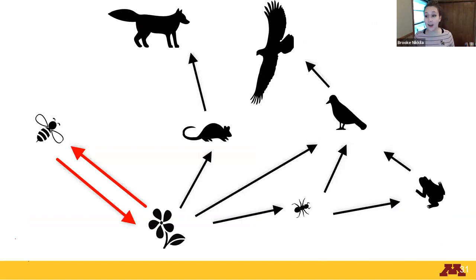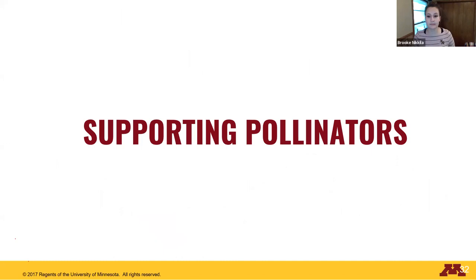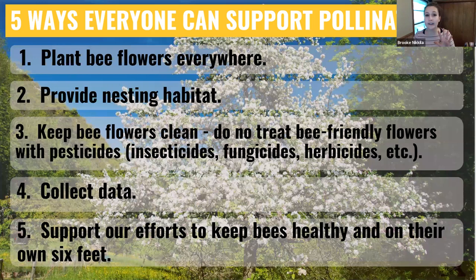And in addition to these pollination services, these flowering plants in turn support countless other animals, as well as provide water filtration and soil nutrient retention. So maintaining our bee diversity and supporting our pollinators is crucial for the long-term health of our ecosystem. So how can we support these pollinators? There's 5 ways that everyone can help pollinators.